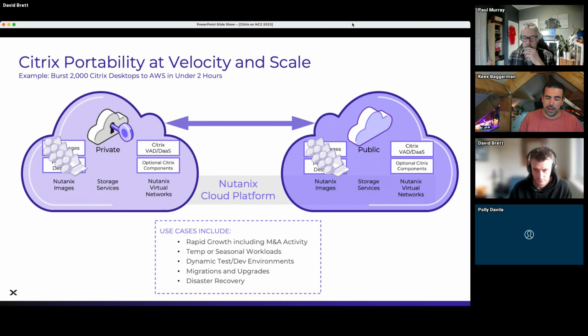So that means that in just about 2 hours, we were able to have something on-prem only, build out a cluster in public cloud, spin it up, install it, configure it, and replicate our golden image that we were using on-prem to that public cloud location, deploy 2,000 desktops from that golden image, and have a fully operational BCDR site. And that was just under 2 hours.